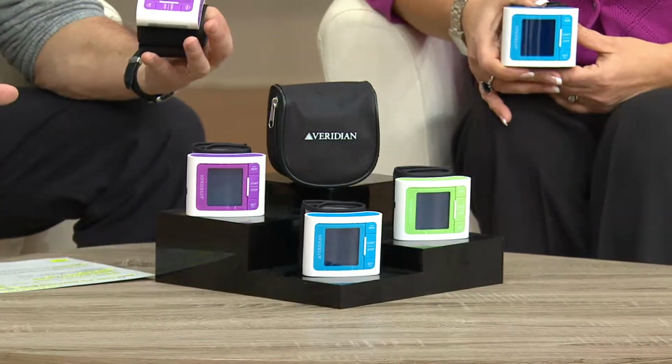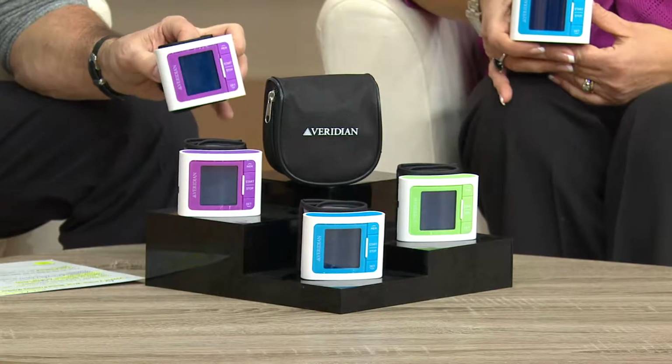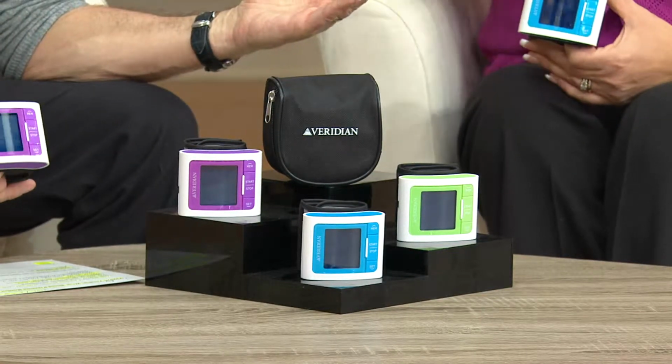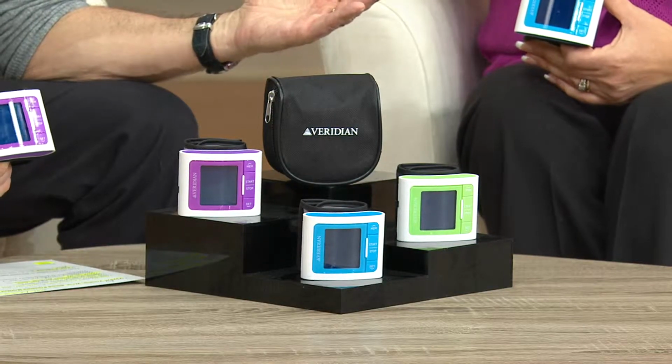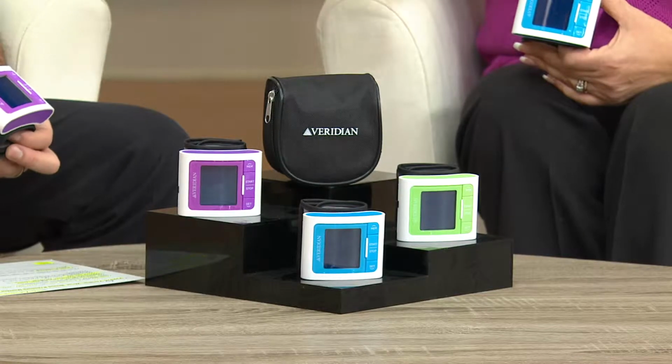wrist blood pressure monitor, but we also have it in blue and green. Now, there's a reason they call your systolic, diastolic, and pulse vitals. They call them vital signs. Why? Because it is so vital that you know what's going on. High blood pressure, what do they call it? They call it the silent killer for a reason. There are very few symptoms. 1 in 3 adults suffer from it, and 1 in 3 women suffer from it, Dan.